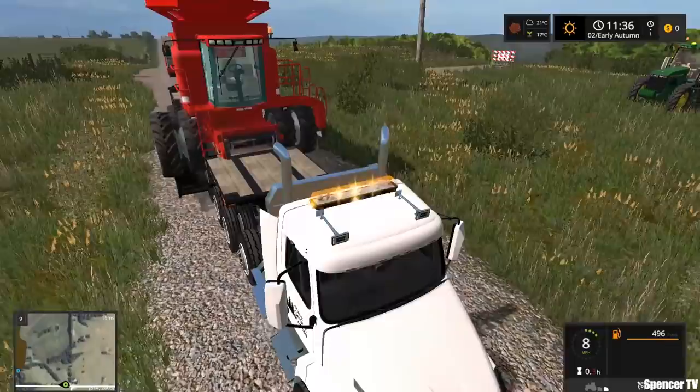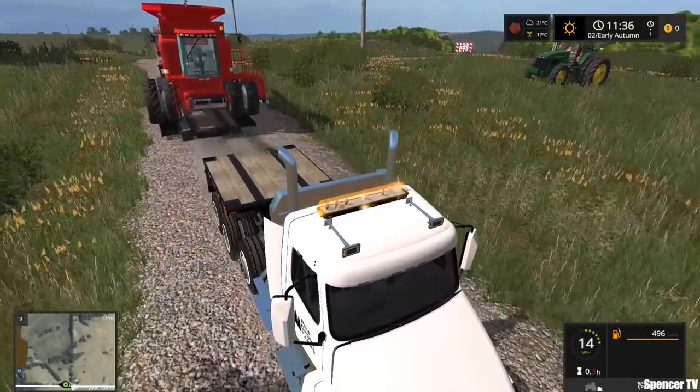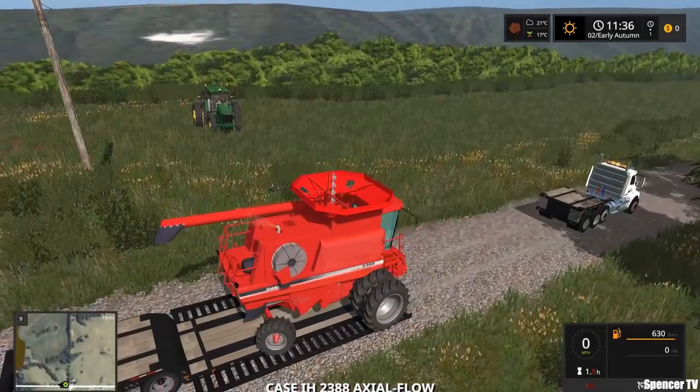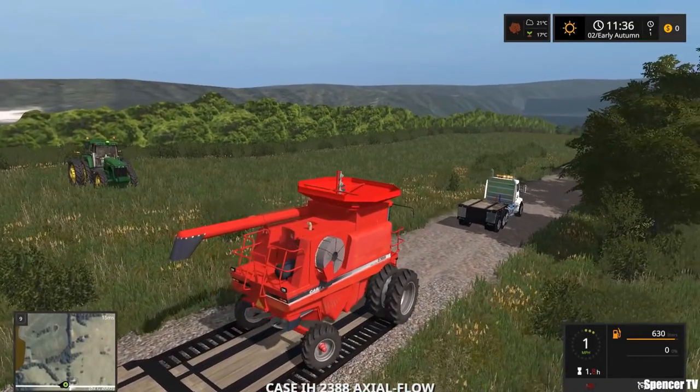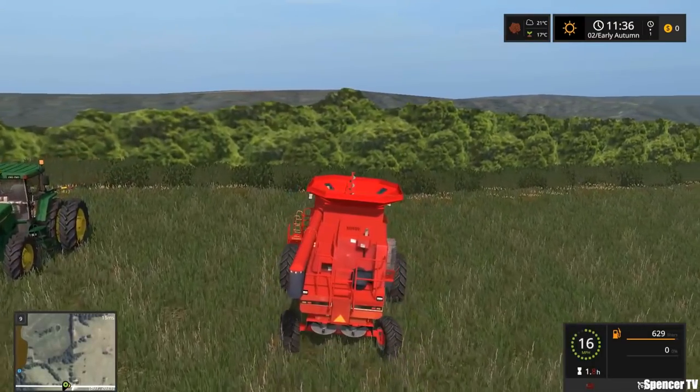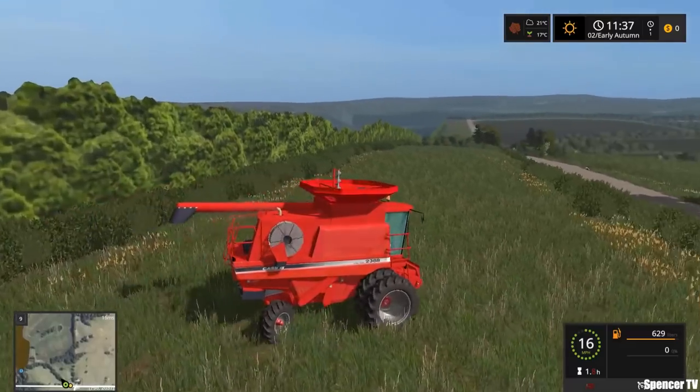And then we will detach. Perfect. And then we're just going to drop it off. Leave it here. I'm not sure what he's going to do with it. This is kind of his storage land area. He's probably just going to sell it. This is kind of where they auction things off here in town, or around town, I guess.